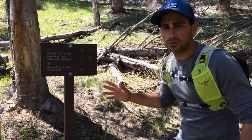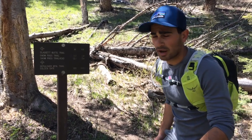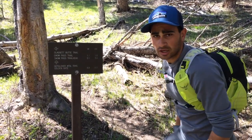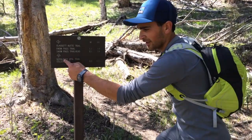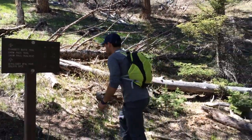So as you can see, we've come to our next stop, a fork in a road. It's crucial that you choose the right trail. Like it says, we're going to the Sepulchre Trail. Either way, this is our trail. 9 miles to go. Oh my God.